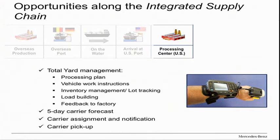Now we have a much better idea of where these cars are going, so we can give our carrier a 5-day estimate forecast of what's coming in so that they can fine-tune their vehicles and their capacity to take care of what we have coming out. And also the automation of the carrier assignment, so once the car is processed and ready to load, notify the carrier, and when the carrier picks up the car, automatically capture that information also.